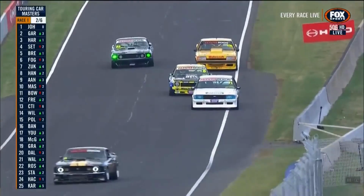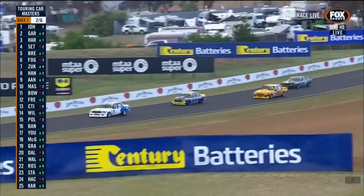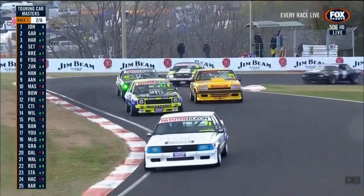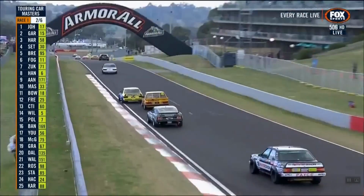And here goes Anderson again, and Marcus Sukanovic as well, with a great run on Ryan Hansford on the run to the kink. So there'll be two by two here. Cam Mason will drop the spot. That Alan Moffat Boss 302 replica that has been very fast this weekend, qualified inside the top 10. Close between Hansford and Anderson.